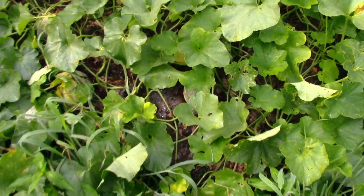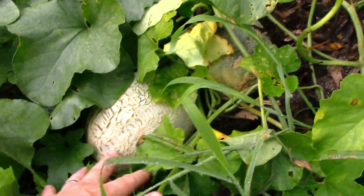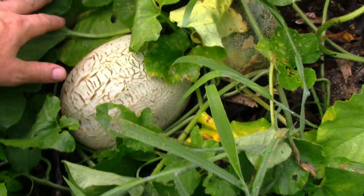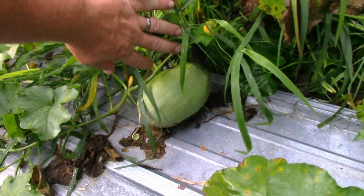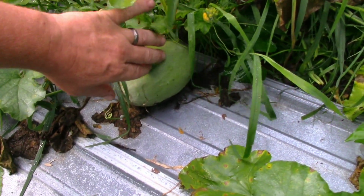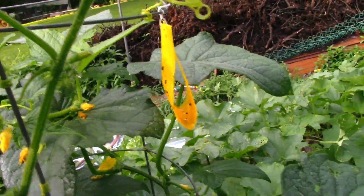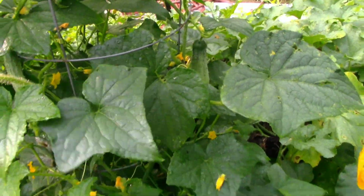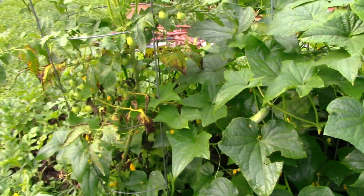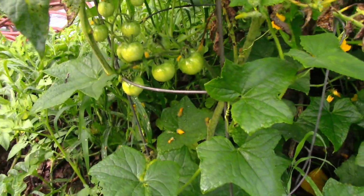So here's the cantaloupes that we have. We have the normal, regular cantaloupes. We have this white albino looking thing. Oh, squash bug. And then we have these light green looking things. The traps are doing good. These are white spine cucumbers. These are a crossbreed volunteer tomato. I got lots of them.